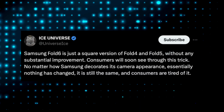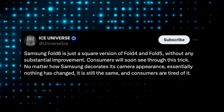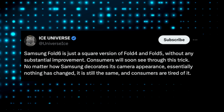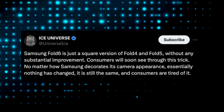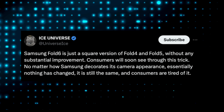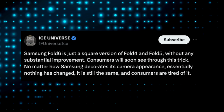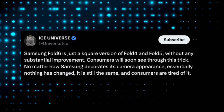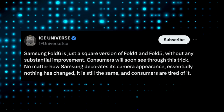These tweets come out from Ice Universe. Let's first start off with this one, where he says that the Fold 6 is just a square version of the Fold 4 and Fold 5 without any substantial improvement. Consumers will soon see through this trick. No matter how Samsung decorates its camera appearance, essentially nothing has changed. It is still the same, and consumers are tired of it.